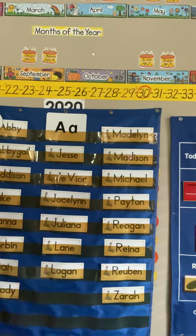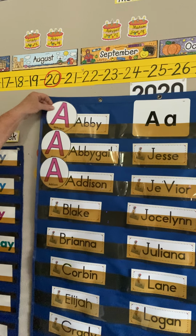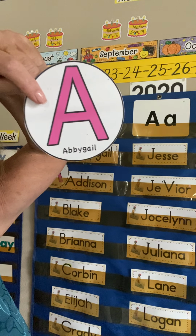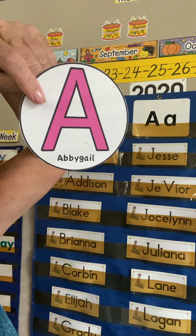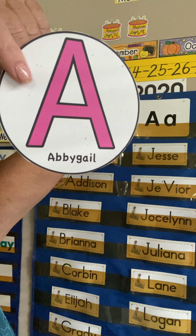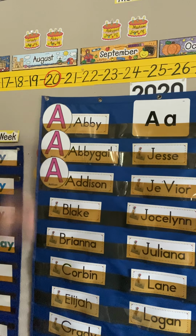Now, we have 3 kids whose names start with A. So I actually made 2 necklaces. So I made a necklace to give to you guys to decorate, and I made a necklace to keep at home. So I would know whose name starts with each letter. So our first one is Abby Coram Lara. Her name starts with a capital A, and she's already decorated her name.